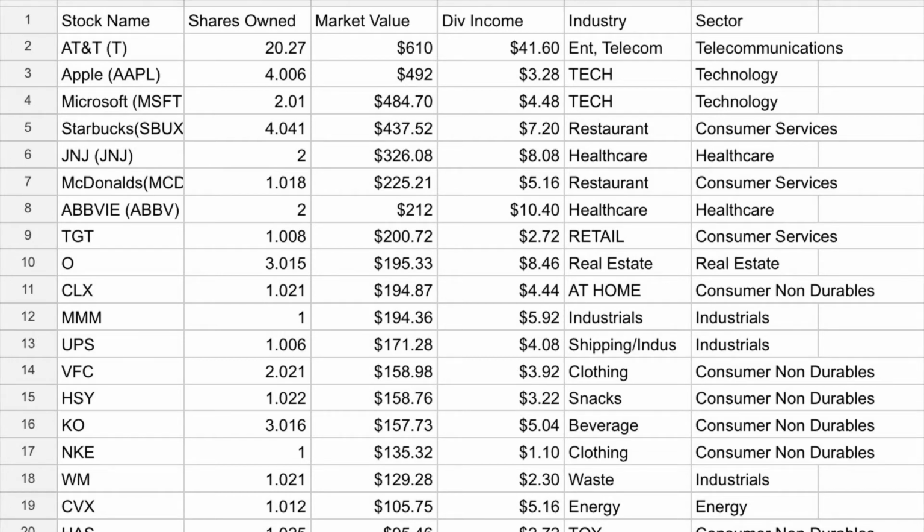The next stock that I have on my list, which is the 13th most valuable, is VF Corp. I own around 2.021 shares of it at the market value of $158.98. It pays me about $3.92 per year. They're basically a clothing holding company, so they own brands like, they recently acquired Supreme. I had it before they owned Supreme, so I kind of got lucky. They own Supreme, The North Face, Timberland, a whole bunch of other stuff. Loyal customers. I really like this one. I'm not currently looking to buy more, but if it goes to a really nice value, I might have to buy some more.